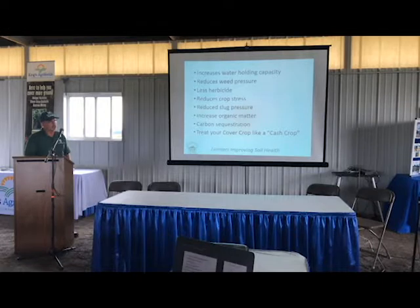Increasing water holding capacity. In some of the research that Heidi showed, there's obviously more moisture being held in the soil by the use of green living cover than if you're burning down the cover. Reduce weed pressure. That is huge. Along with that, we have found that we can reduce our herbicide. We have reduced our herbicide by two-thirds of the recommended rate, especially Acuron and Roundup. Those are the two key products that we use in corn. We have reduced those rates by two-thirds and still have very, very good weed control.